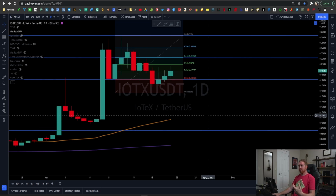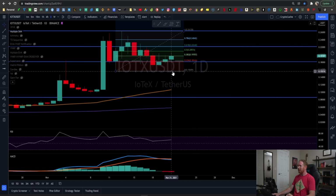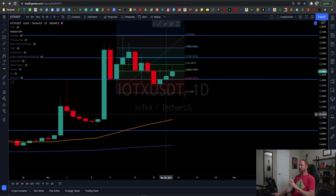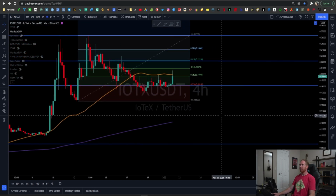So IOTX, simply put, we're well above both moving averages. On the one-day chart, we're in between 50 and 70 on the RSI. That's great because we didn't go as low as 50, which would have been about 15 cents on the charts. If you see 15 cents, that's the lower Fibonacci retracement line. We barely broke into that recently, but we're back above. So we're looking good for IOTX at this point. All good stuff here, on the one-day chart, pretty much showing us that we do have a little bit of momentum going into the last few trading days.